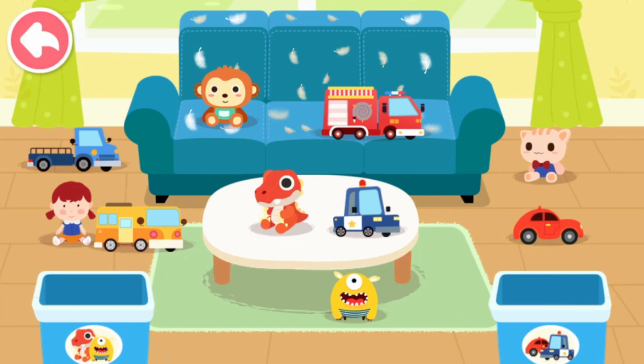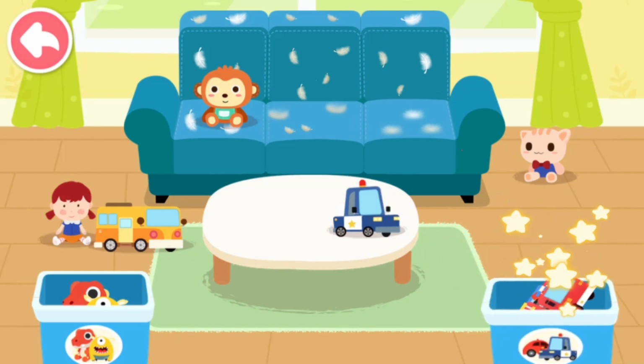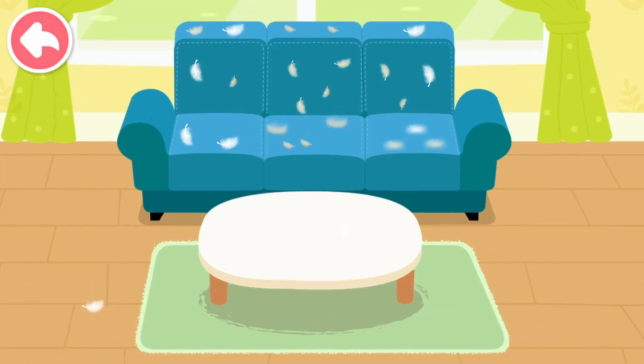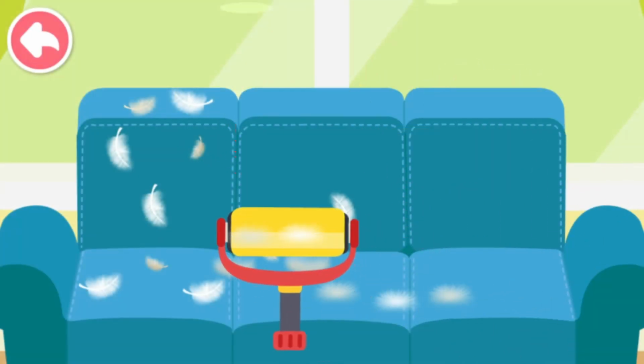Toys are all over the place. Let's put them down. Toy car. Easy. Lint roller can be used to remove fluff from the sofa. Okay.